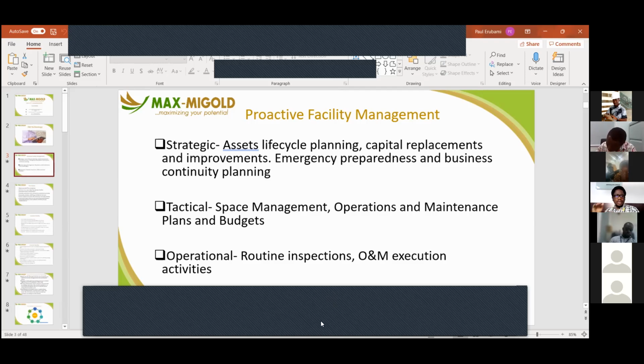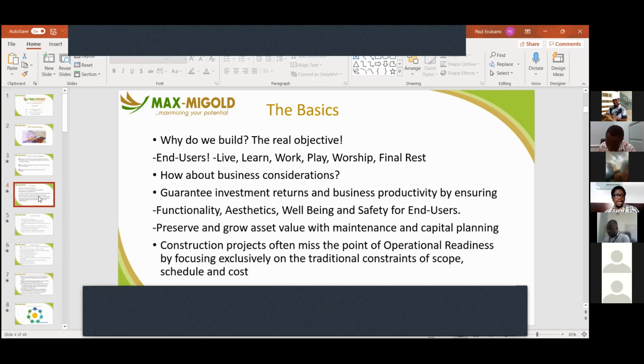In all of these levels of FM operations or FM activities, I use a lot of data, I do a lot of analysis, and I need to be able to make all of this effective or efficient or both. We'll be talking about both efficiency and effectiveness in this class. So let's get back to the basics and ask ourselves, why do we build? As property owners, developers, buyers of properties, what is the real objective?